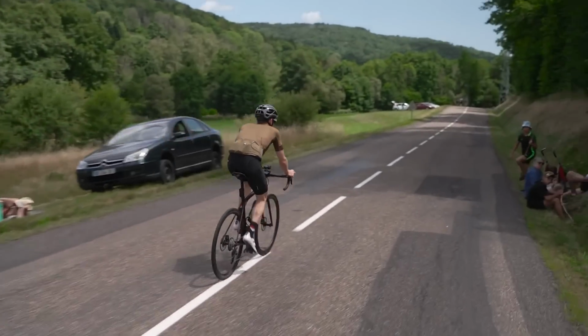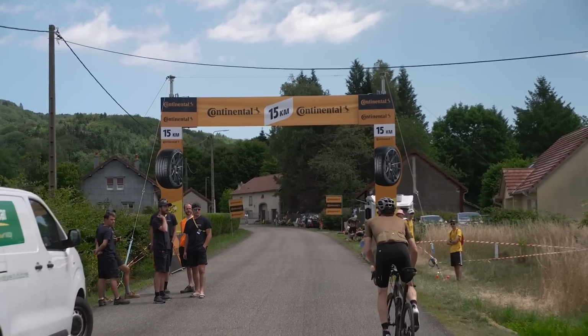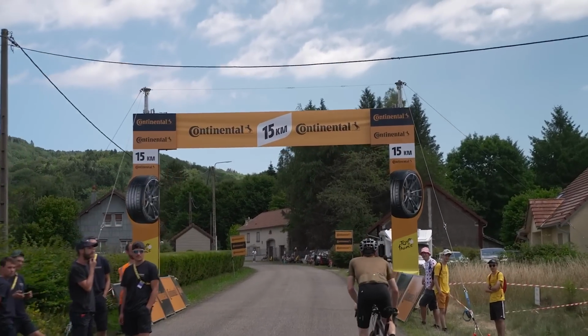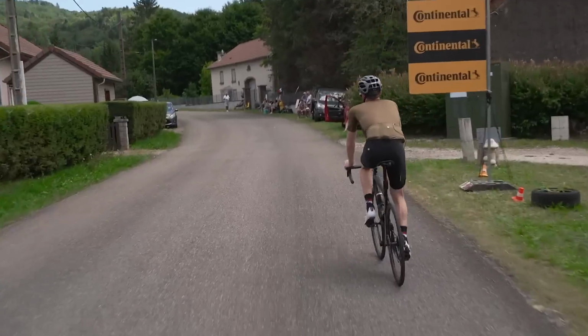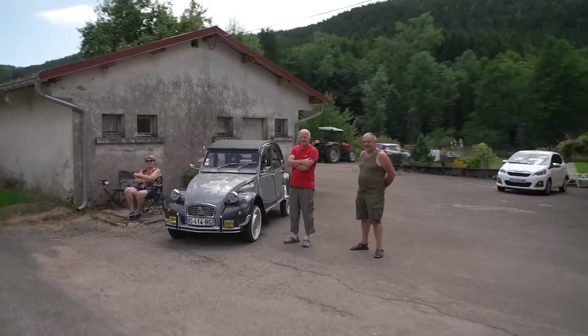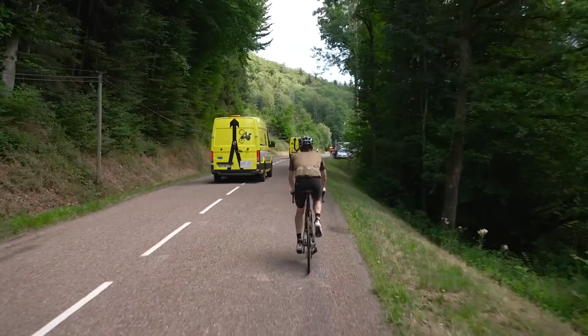All right, here we're coming up, 15 kilometers to go. Banners are up, waiting for the racers to come through. And it's just gonna keep heating up from here. We have like 7 kilometers until they barrel into the start of Planche Belle Fille. Woo-wee!